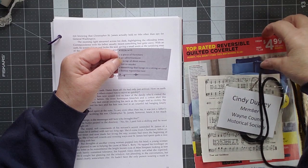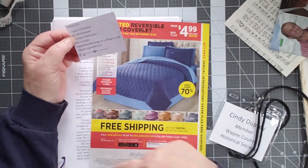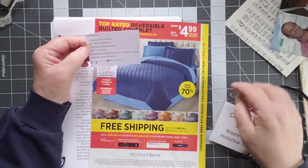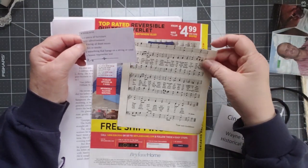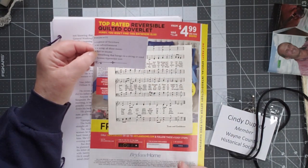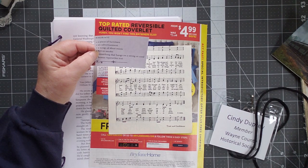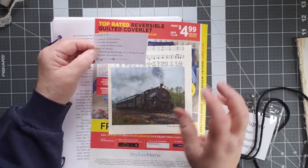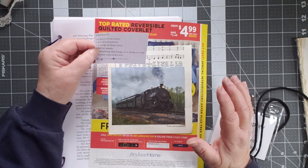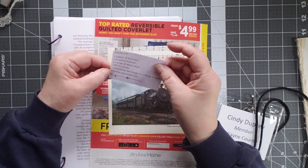And for this week, we needed a piece of furniture. And I found a bed, an advertisement, which is my page, a scrap of sheet music, which is easy because I just ripped apart an old hymnal. So I have actually quite a bit of sheet music. Fire or smoke? I thought this was going to be hard, but I was looking through a magazine. I want to say it was the Saturday Evening Post. And there was an article on steam engines. And there's my smoke. And it's a steam engine. And I have a whole story about a steam engine. I'll tell you in a minute.